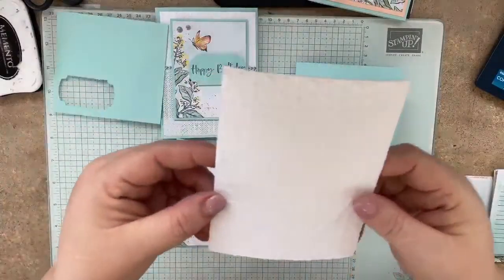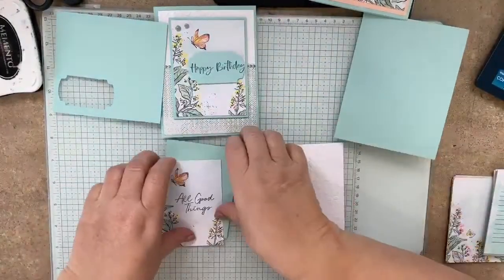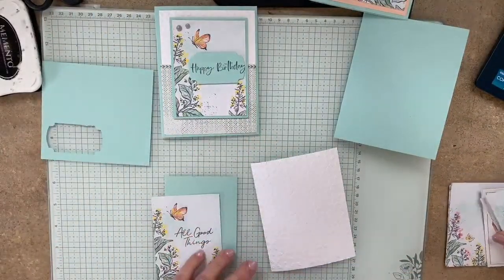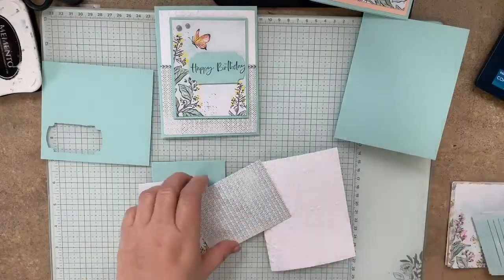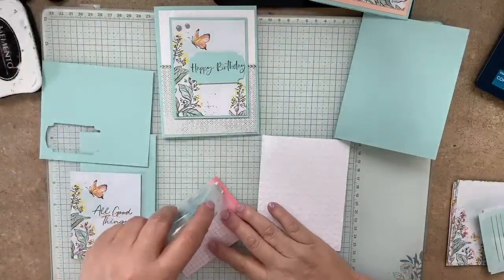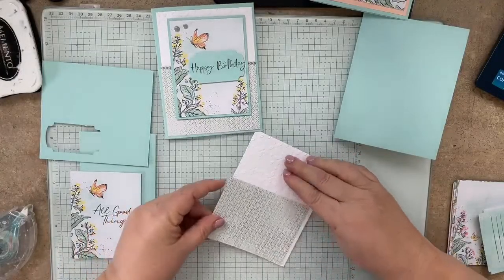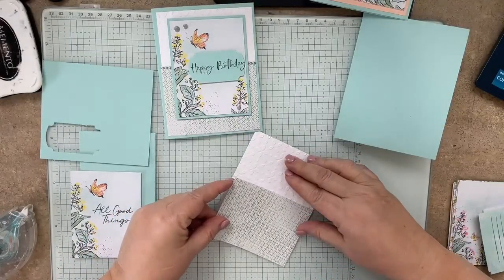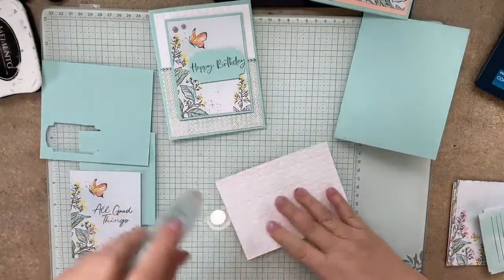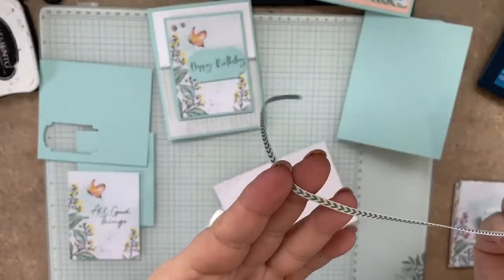Okay, so now this piece, I ran through, I think this is the eyelet folder. This is a piece of basic white. And I am going, well, I must have put that card away. Let me find it. Right here it is. I'm going to add one of the 4x3 cards to the bottom of this. Okay, and then we're going to add some ribbon. The ribbon I chose was this Garden Green chevron ribbon.